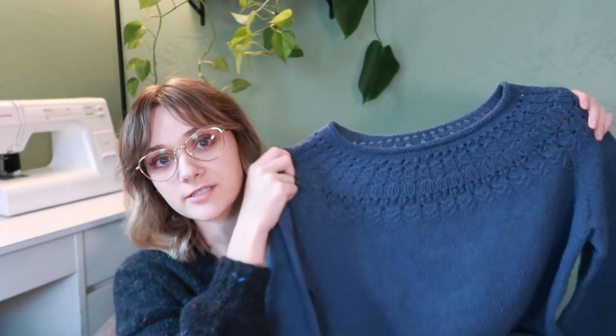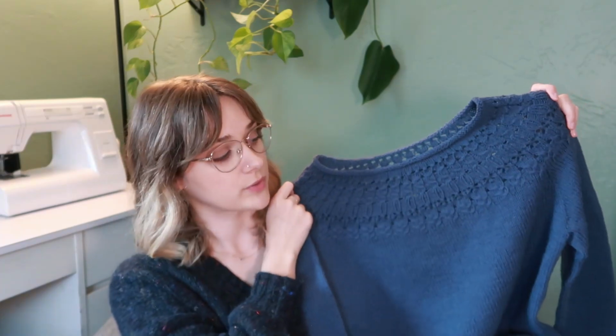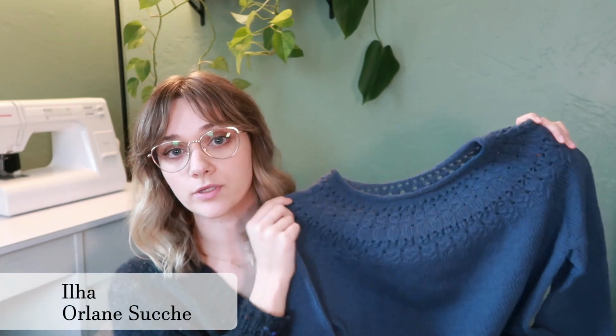We're going to start off talking about sweaters because that is forever my favorite thing to knit. And I will show you first a sweater that I've talked about on this channel before. I was working on this over the summer. This is the Ilha by Orlane Sucche.